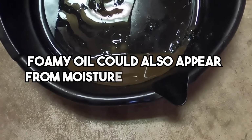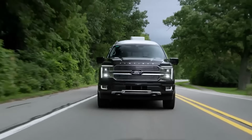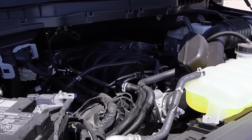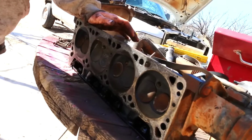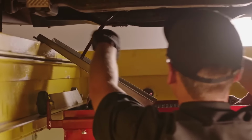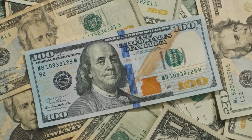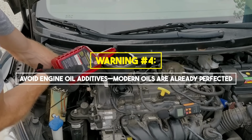Foamy oil could also appear from moisture contamination, especially in cases where cars regularly make short trips without fully warming up, allowing condensation to accumulate inside the engine. Regular oil inspection at every change and prompt action to these abnormal signs can save your engine from severe damage and high costs. Warning number 4.